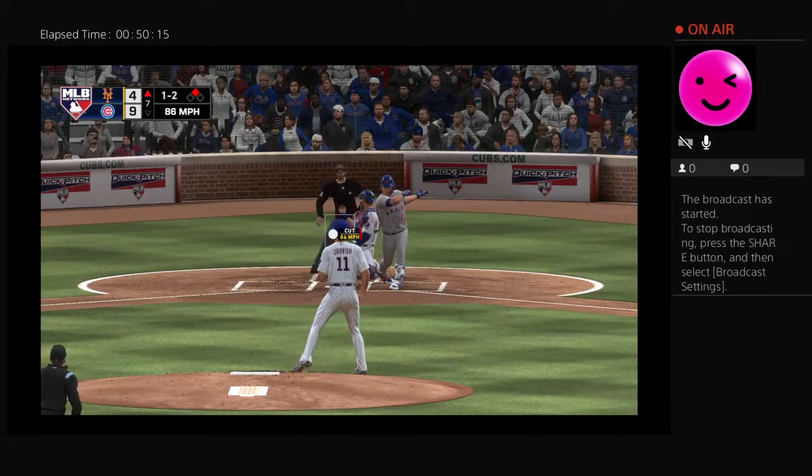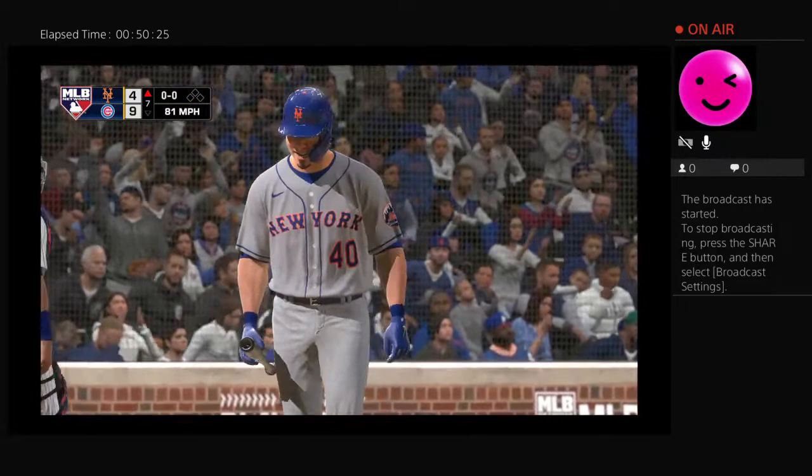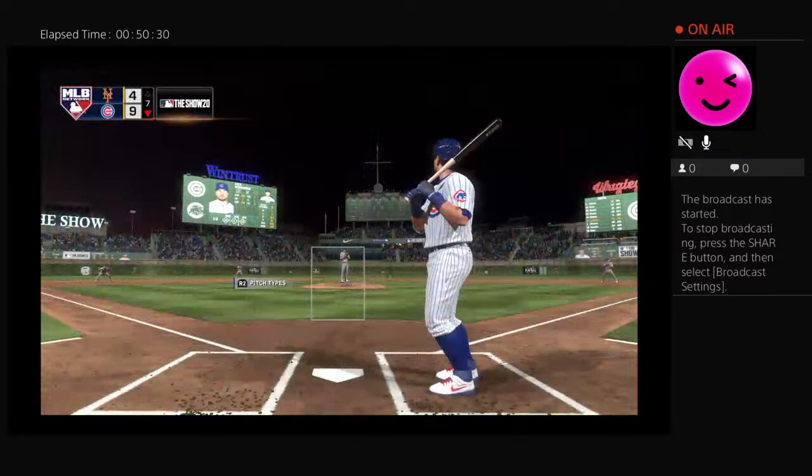Fouled off. Here he comes on a ball and 2 strikes. And he's got another one here. 12 punch-outs now in the ballgame. Steven Matz gets the call from the pen to take over on the mound and start the home 7th.